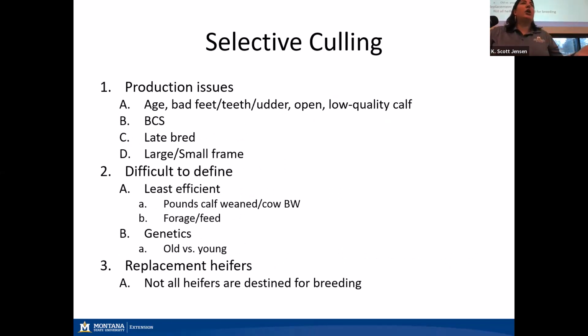So first, culling goals, right, those are easy ones to think about. Production issues. She's too old. She's got bad feet, bad udder, bad teeth. She's a gummer. She's open. She didn't meet your breeding criteria for your breeding season. And she's Bessie. She's got that 350-pound calf every year, and she weighs 1,800 pounds. Maybe she's really thin. You can't get any body condition back on her. She didn't breed in season. Maybe she's too large. Maybe she's too small for your breeding season.